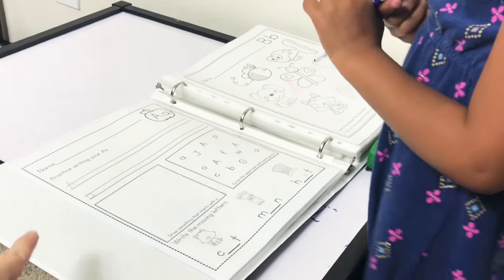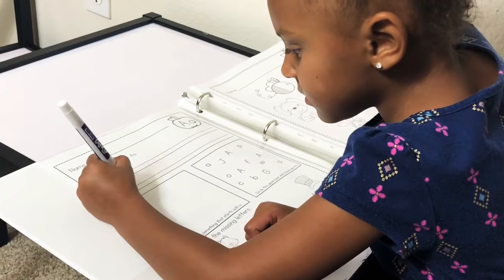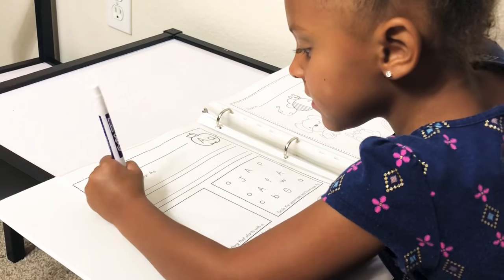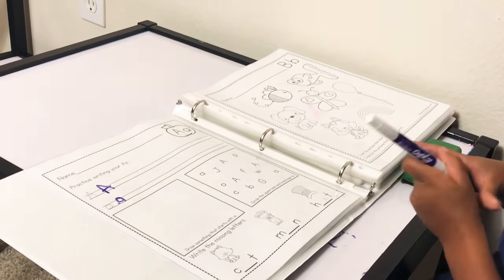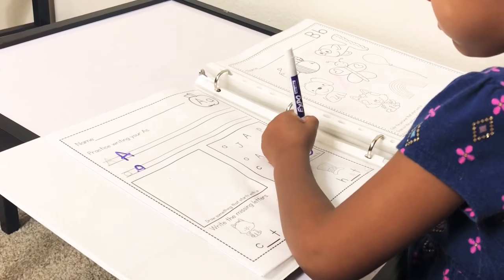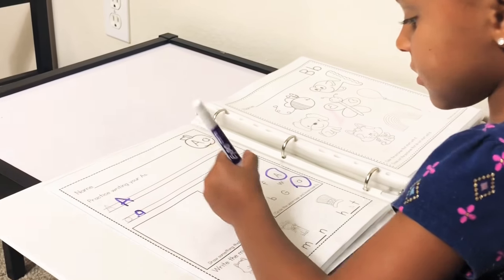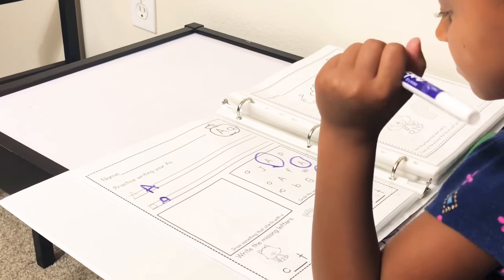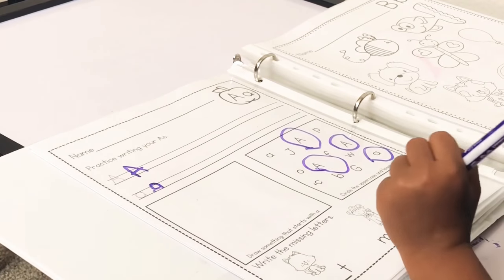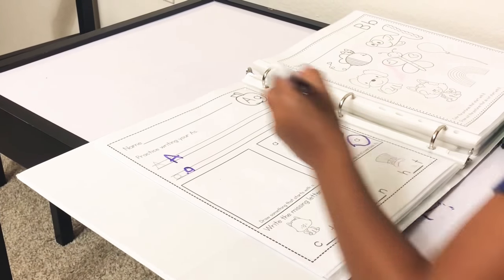Good job. Can you trace your A's and then find the A's? That looks beautiful. Now, can you find the A's in the box? Do you see more? I see A. Good job. Oh, I see one more lowercase a. Look towards the top.